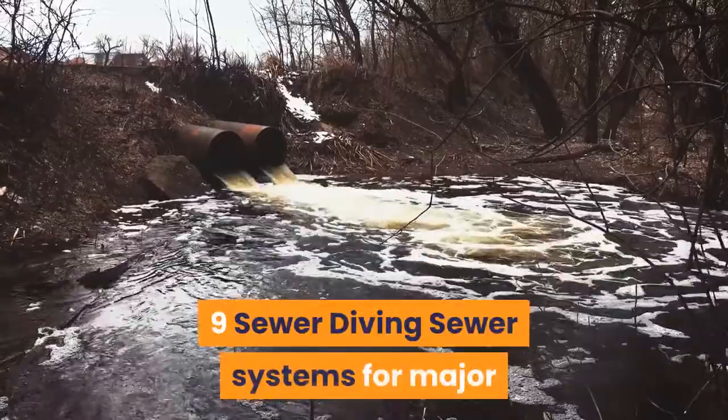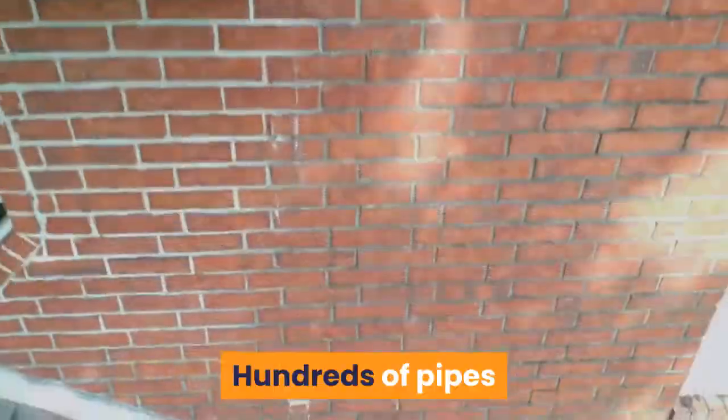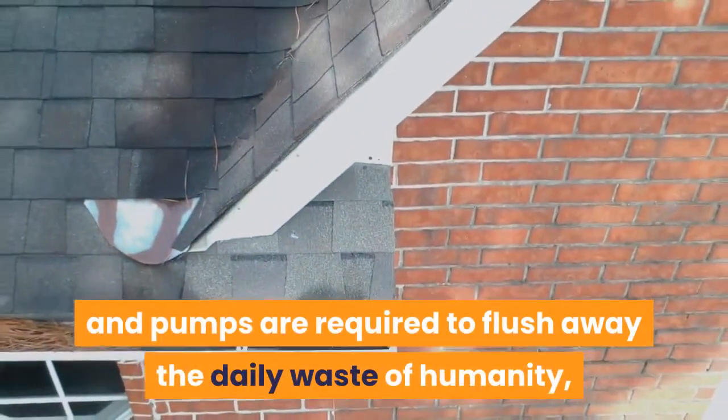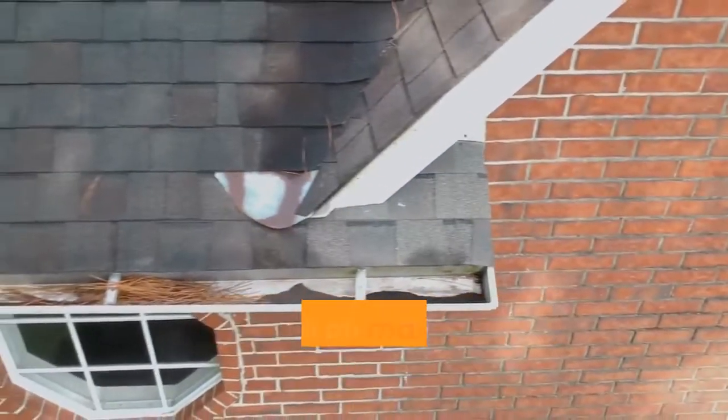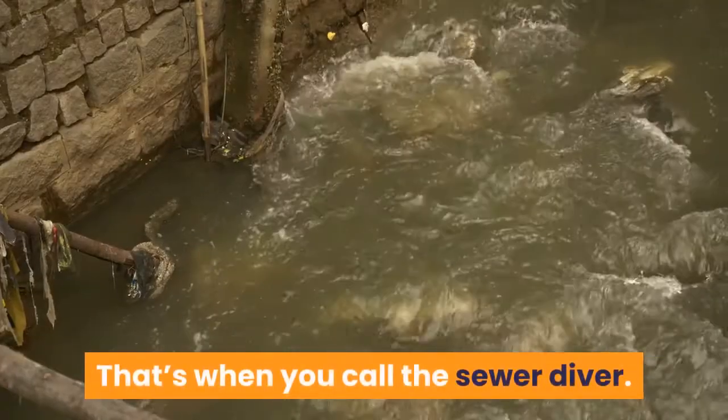9. Sewer diving. Sewer systems for major cities have a lot of moving parts. Hundreds of pipes and pumps are required to flush away the daily waste of humanity, and you better believe they get clogged up with all manner of unmentionables. That's when you call the sewer diver.